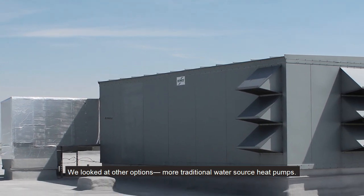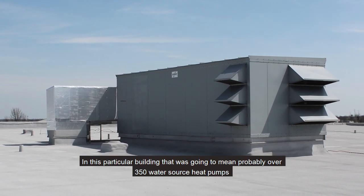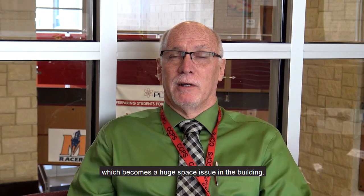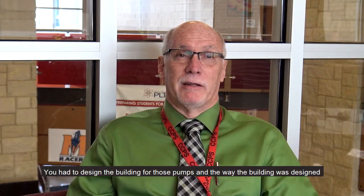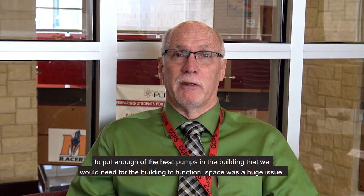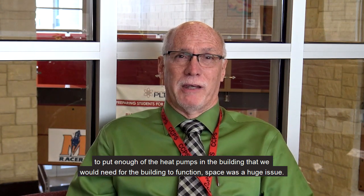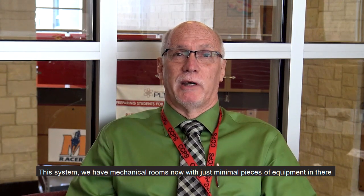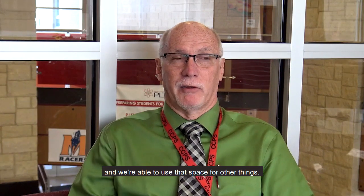We looked at other options, the more traditional water source heat pumps. In this particular building, that was going to mean probably over 350 water source heat pumps, which becomes a huge space issue in the building. You had to design the building for those pumps, and the way the building was designed, to put enough of the heat pumps inside the building that we would need for the building to function, space was a huge issue. With this system, we have mechanical rooms now with just minimal pieces of equipment that we're able to use that space for other things.